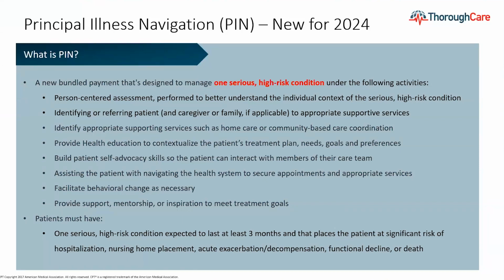So there's a lot that's expected. Again, I think groups might do a lot of this in some of their existing programs like PCM and CCM. But to do this program, your patient must have one serious high-risk condition, and that condition must be expected to last at least 3 months. And CMS is using this language: places the patient at significant risk of hospitalization, nursing home placement, acute exacerbation, decompensation, functional decline, or death. So that is direct from the CMS requirement for this program.